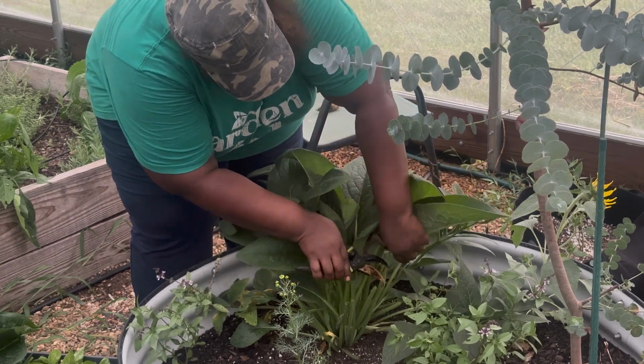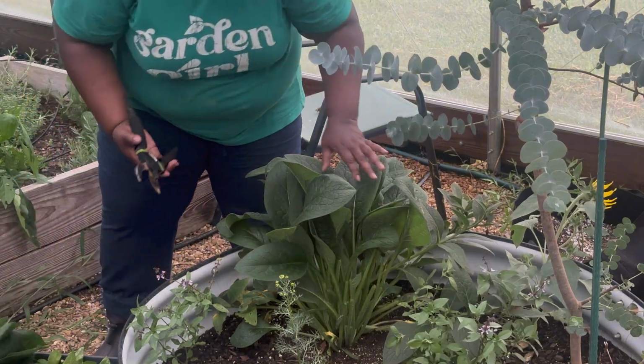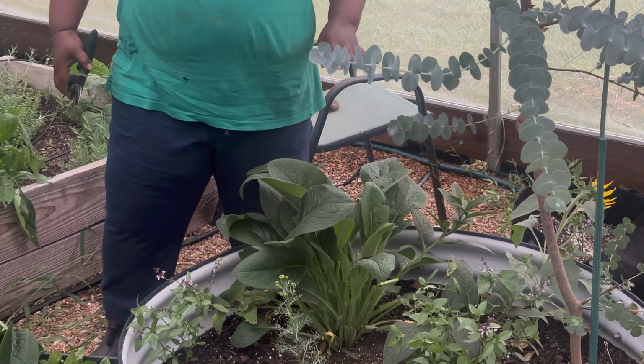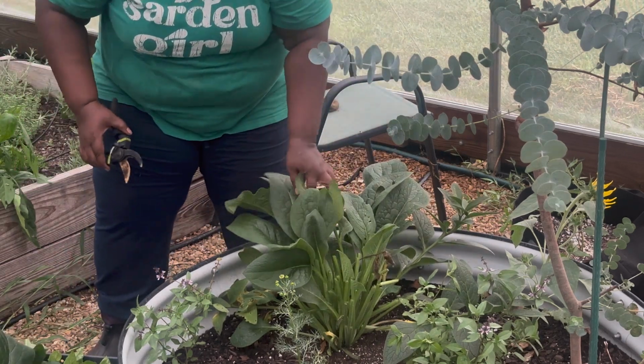Comfrey, I heard, is also good as a mulch. Has lots of nitrogen in it. We're gonna freeze dry it. See how much we get. I'm just amazed at how good these leaves look. Like, so good. Okay, I did quite a bit.